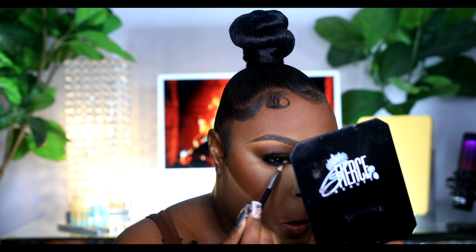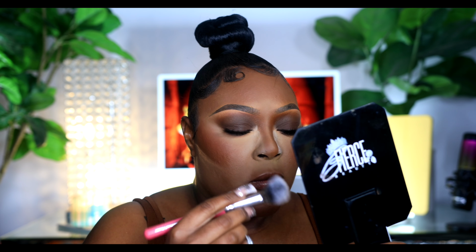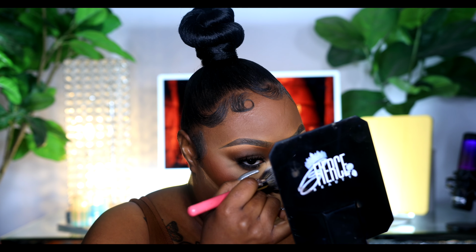Going back into that Smoky palette, I'm going to take the black shade and smoke my lower lash line out with that along with some brown. And I must say, this look is coming together very well. I'm going to go ahead and finish the bottom of the under eye off with some mascara, add some blush. I'm going to dust this powder away, y'all, and I'm going to do my final touches.